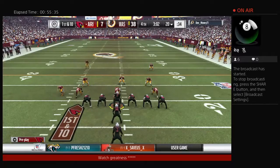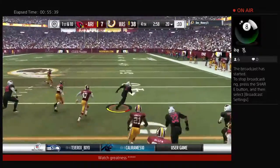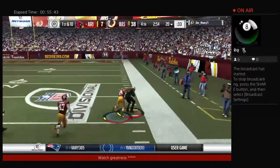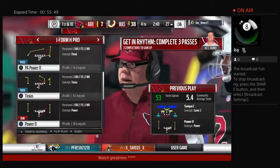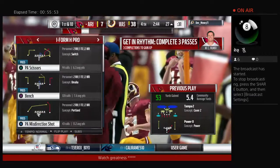They come out here in the eye. Here's Johnson. He's been busy this afternoon. And a cutback right sideline. And they finally do get him, but not before he reaches the 27. A big run there by Johnson. 53 yards.